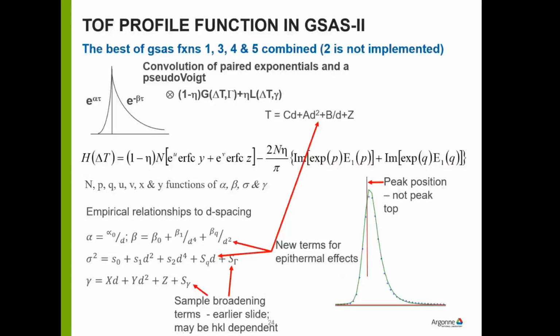But if you think about that thing convoluted with a symmetric function, the peak position is going to be on the sharp side, because that's where it is. It's just going to follow. But if you do things like phase analysis, or lattice parameter determinations with data which is asymmetric because of this kind of effect, you have to remember that the peak position is not the peak top. Shift.